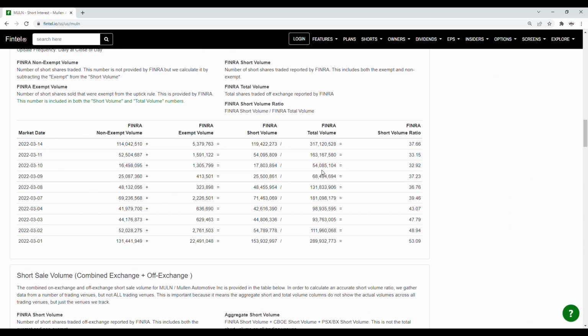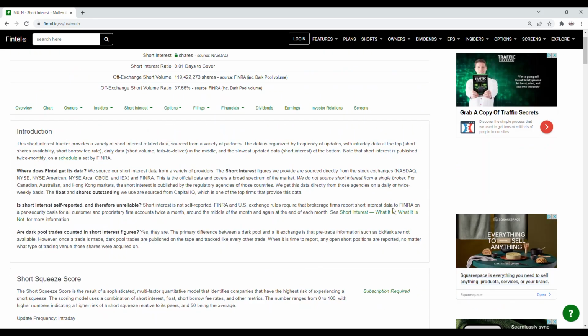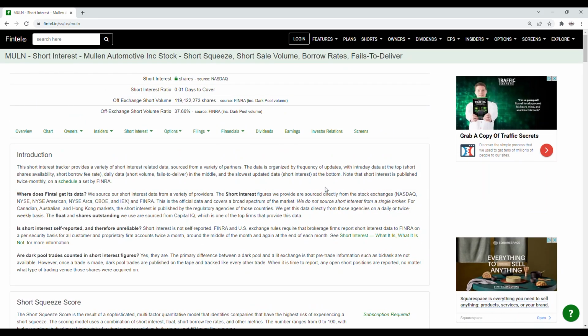When we take a look at the history of the short volume, we can see for the close of the 11th, it was at 33.15, and then for the close of the 14th, it was at 37.66. So what this shows us right away is that Mullen does continue to have short squeeze potential. Now let's move on to the order flow distribution.